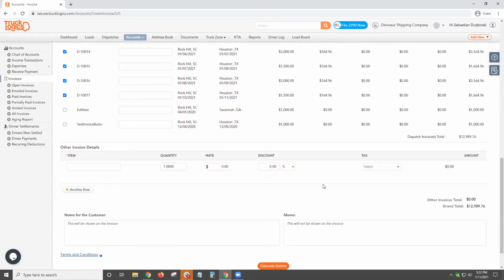And when I'm done, if I do not have any additional items to add to it, we're going to do the same process that we ran through with the invoice for the load. Any notes that you need to have displayed to the customer can be entered into the notes field. Any memo, which you would like only shown internally, can be added to the memo field. And then, of course, you can always adjust your terms and conditions at this point.